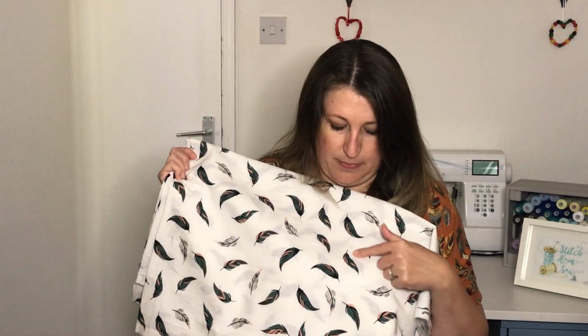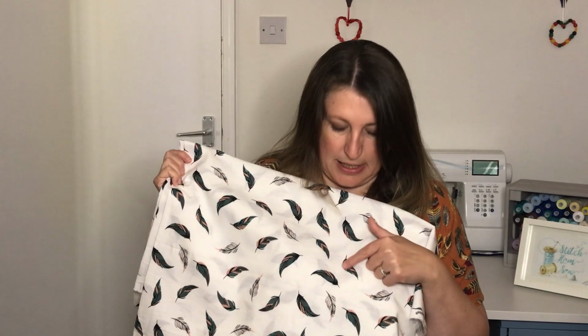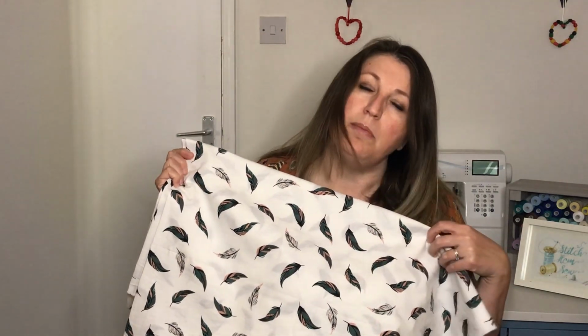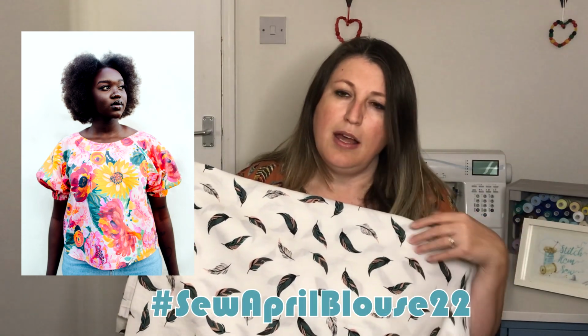Now, last week I talked about sewing up a piece of fabric to sew up the Paddington top. This is the piece of fabric that I was talking about. It's this gorgeous white cotton fabric with these feathers on there, greeny feathers with black and a pinky kind of tone to them. I was talking about sewing up the Paddington top for the Sew April Blouse 22 challenge.